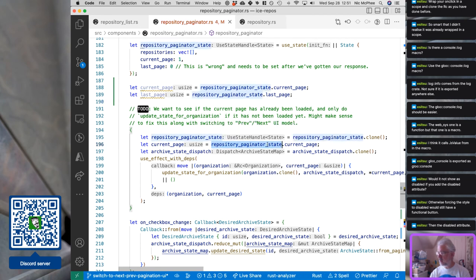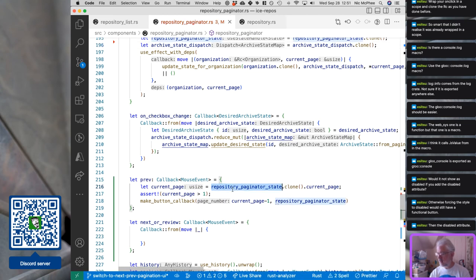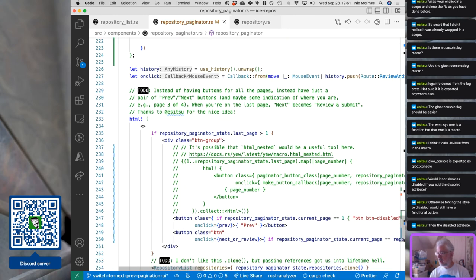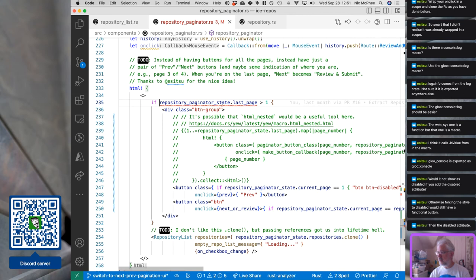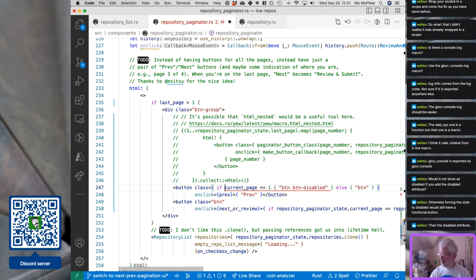And then this can go away. And this can go away. And this just becomes last page. And this just becomes current page. And this just becomes current page. And this just becomes last page. Nothing else. That has made all this stuff a lot more readable.